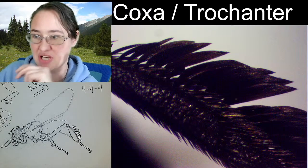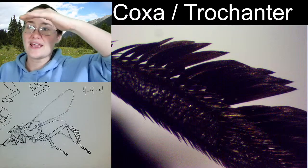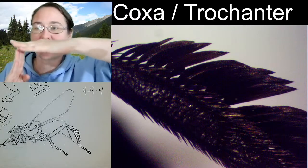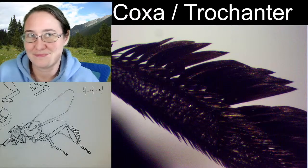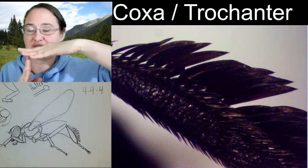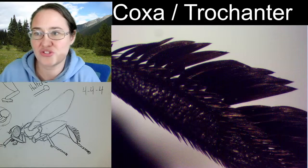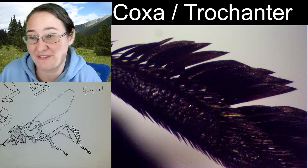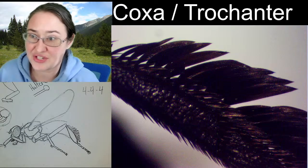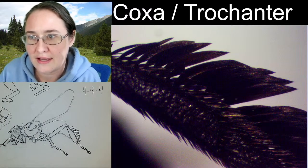I did just double check this to make sure that I was correct. Cetae, or seta, is the umbrella term. A scale is a modified seta. Setae is plural. So we use the term scales in specific insects, like butterfly wings. We call those scales, although they are technically modified setae.